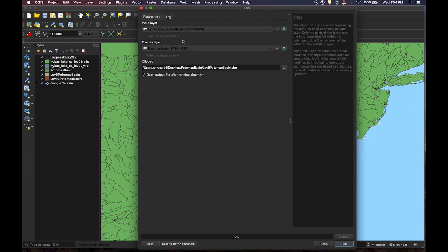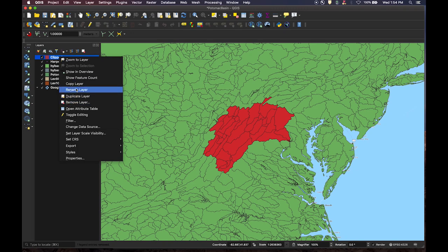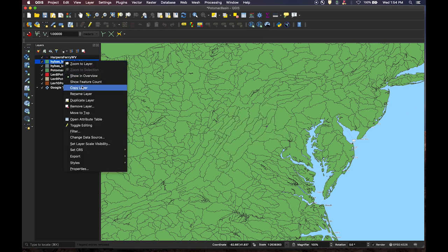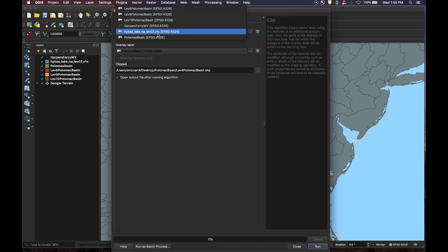This time I'm going to do level 8, and we're going to call this level 8, click Run, rename this, and again I'm going to drag this above level 9. And I'll remove this layer because we don't need it anymore. And I'll do this one last time for level 7.